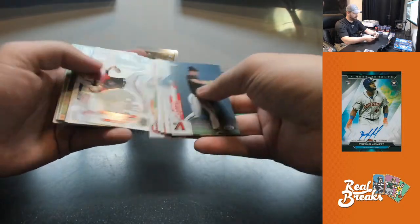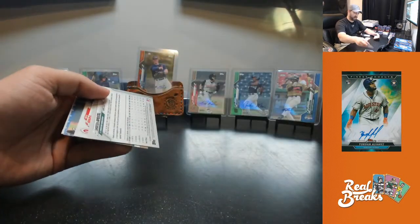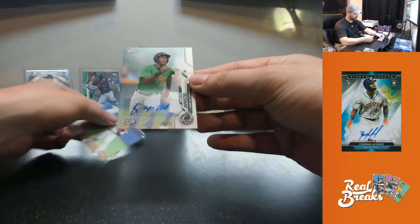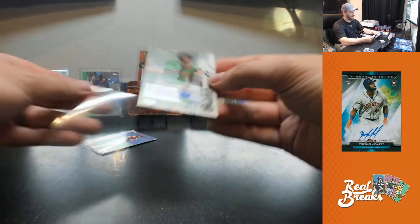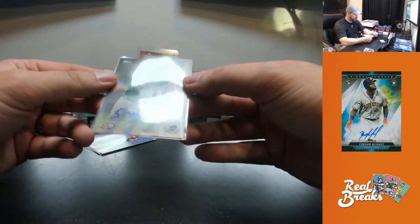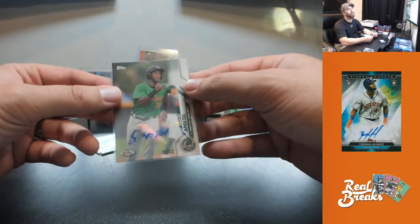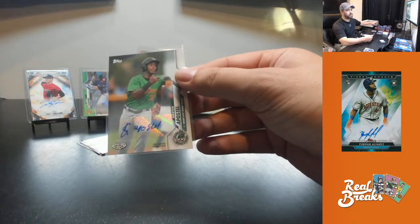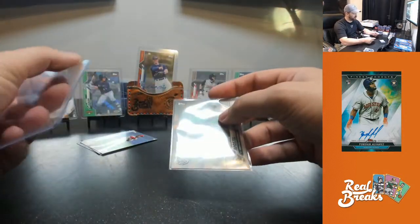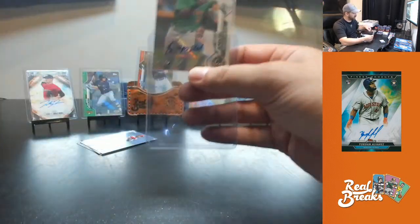Wrapping up this box, three boxes to go. Oh, we got an auto. Very nice. Shirton Apostle. Oh, you're going to have to help me with this one. Down East Wood Ducks. Rangers? Shirton Apostle, Texas Rangers, I believe. That would be Chris Simmons.